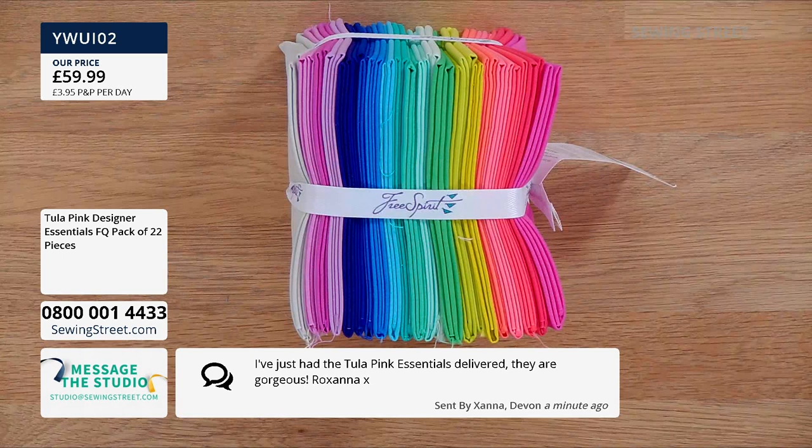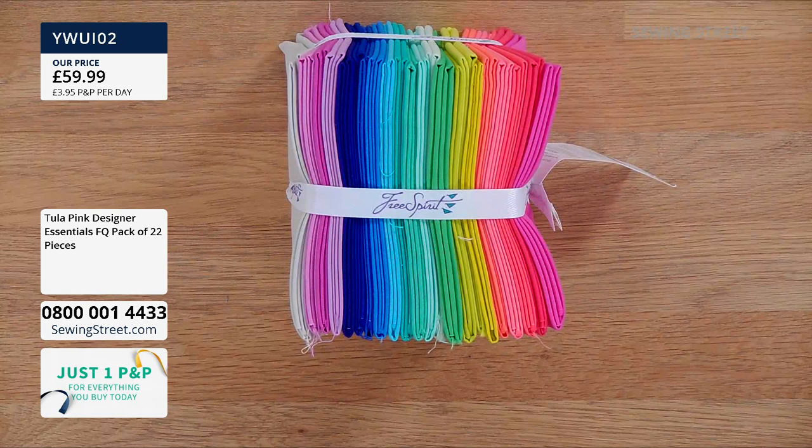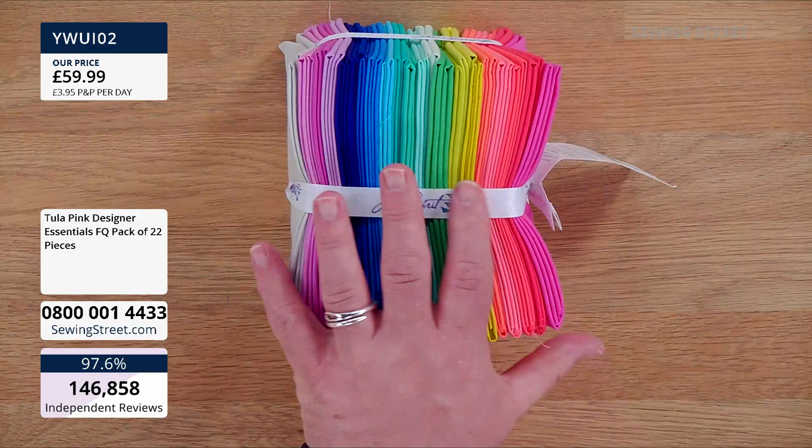I've just had the Tula Pink Essentials delivered. They are gorgeous from Roxana. But then look what she called herself at the bottom. Zania. $59.99. They're beautiful, aren't they? Those colours in there.